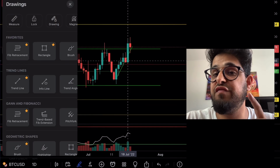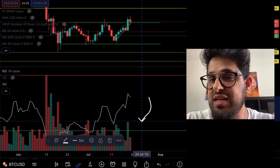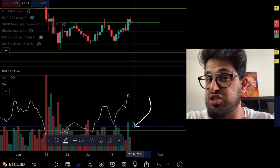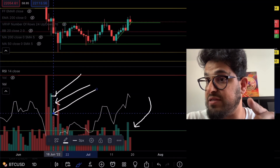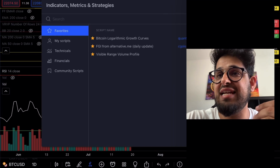I said we need good volume. We've got okay volume, right? Let's just extend that there. We did end up finishing the day with okay volume. It's not crazy volume. I wanted some skyscraper stuff like that, but it's okay. It's respectable volume. And then I wanted the next daily candle to open up green.